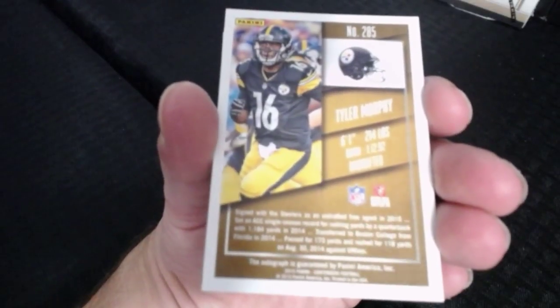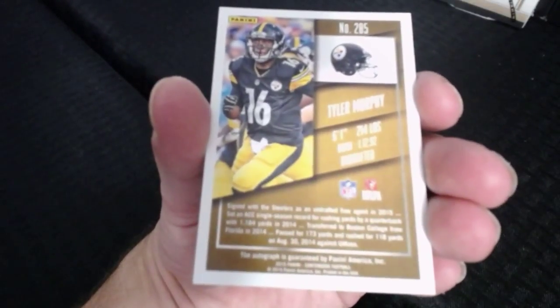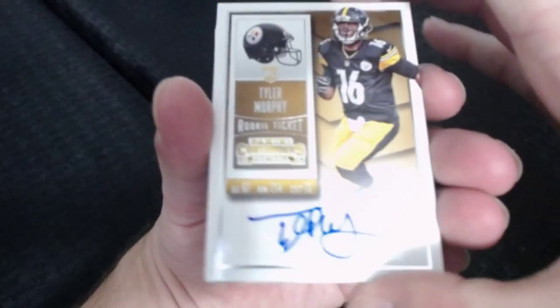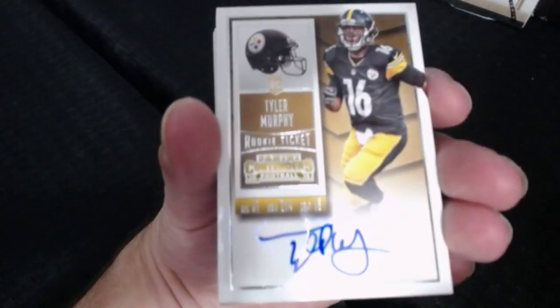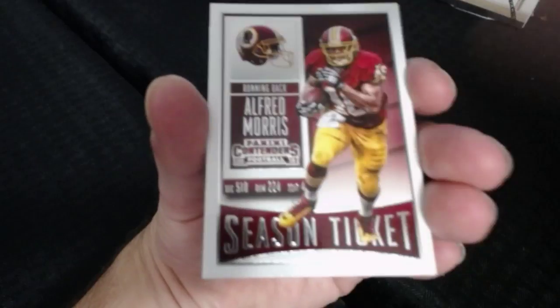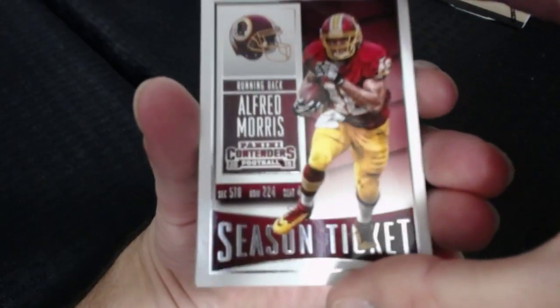And we'll go Tyler Murphy for the Pittsburgh Steelers will be our first hit in this round. Steelers fan, going to a Steelers fan. Tyler Murphy, rookie ticket. Decent auto as well. Old kid reporter. All right, Alfred Morris.